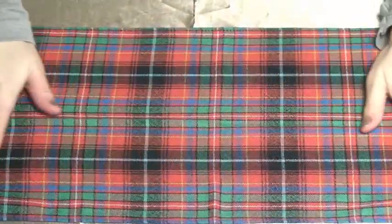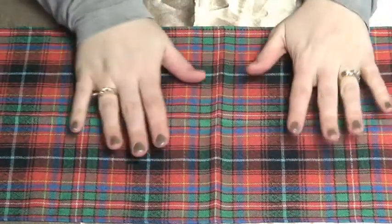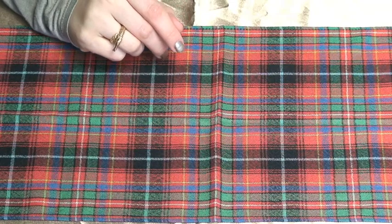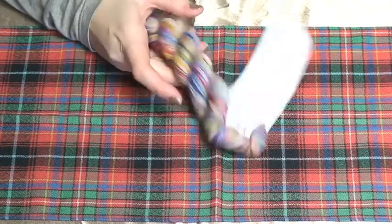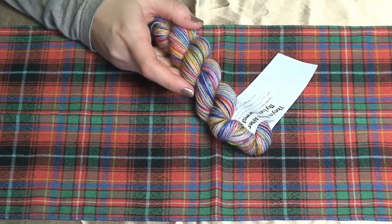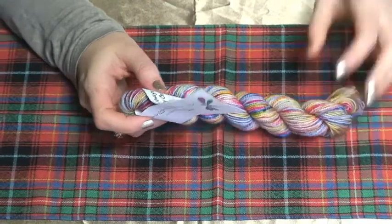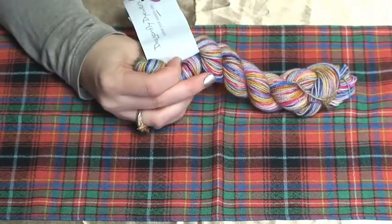Does everyone like my tartan? This is my grandma's. She immigrated as a young person to America, and this is her tartan. There you go, a little FYI. Now we know who you are.